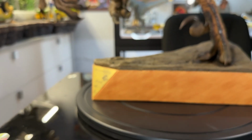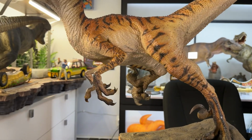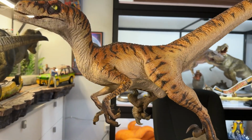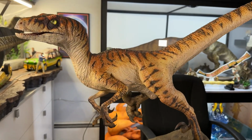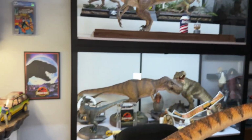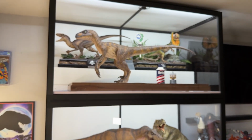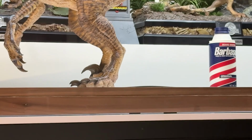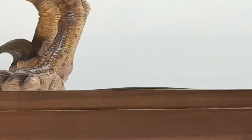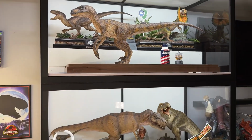I think when it comes to the bases, right, simple goes a long way. If they want to continue with the wood, that's fine, as long as there aren't any issues like there were with the Maquette up there, right? Although the Raptor is perfect, there are issues with some bowing there on the mirror, as you can see. Nothing crazy, but it is there. Just want to let you guys know.